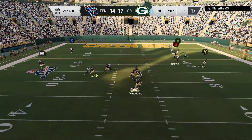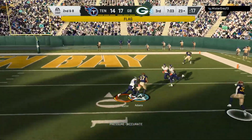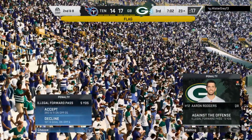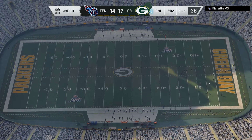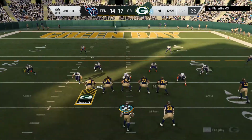Throwing on 2nd and 8. Rodgers flush to his right. He'll try and run it. It's caught here by Adams. And he's going to be taken down here with a penalty flag on the field. So a decent gain, but all for naught on the penalty. It's too bad, isn't it? They were feeling pretty good about it. The only people celebrating, the guys who just gave up that play.